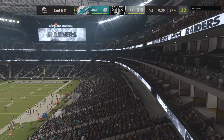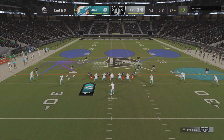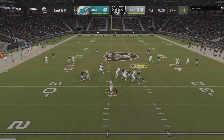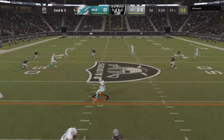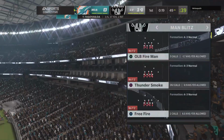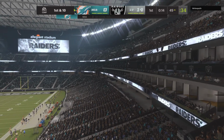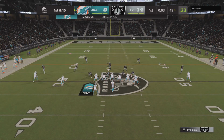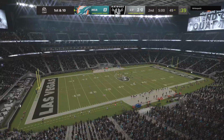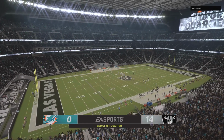Yeah. So they'll come up after the gain of 7 on a 2nd and 3. Throwing now is Tagovailoa. Over the middle, he's got Gesicki, the big 6'5" tight end. And he'll be taken down, but not before he gets into enemy territory. 14-0 the score. This is the NFL on EA Sports.